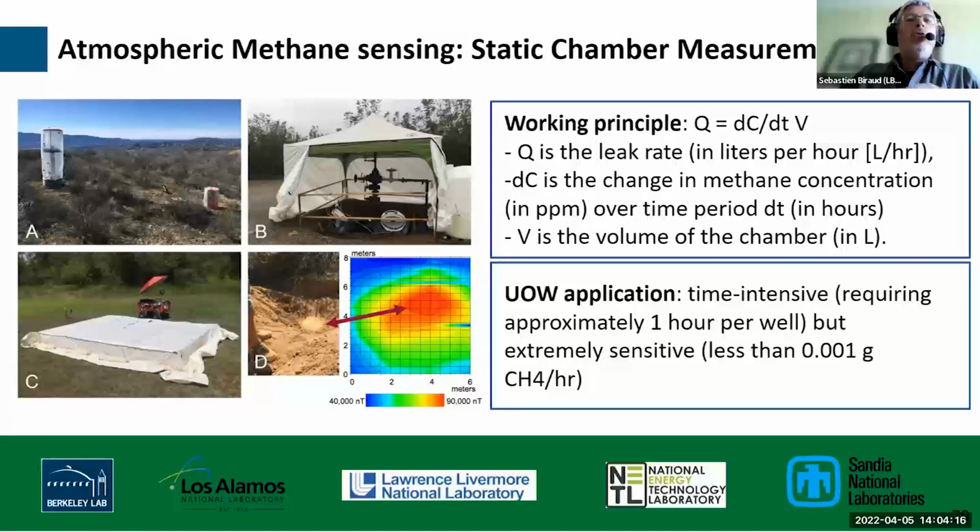No. So on the colorful pictures D, what we did is we sensed methane coming out of the ground, but that was a buried well. So we started to dig to see if we were able to find the well, and the well was buried about 5 meters below the ground, and then we were able to really characterize that particular well. But from the surface, there was a fairly large diffusion pathway through the soil that was not just a point source.